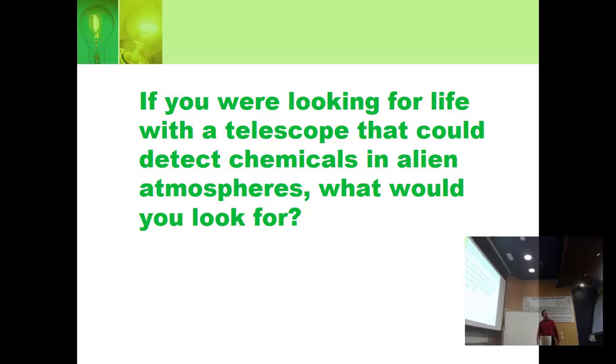And so you have a telescope, and you want to look at these planets. If you could, what would you look for? You know a little bit about the story, especially after reading half the book, right? So what would you look for?